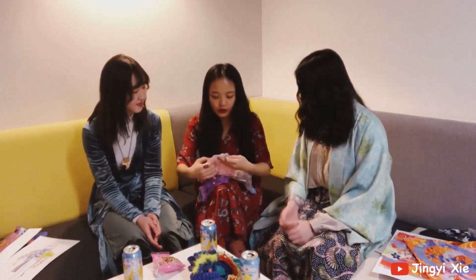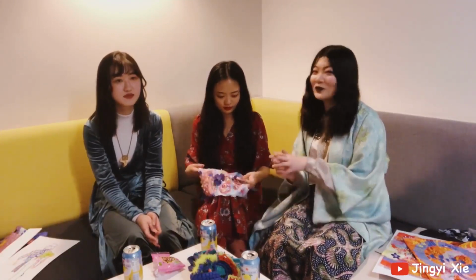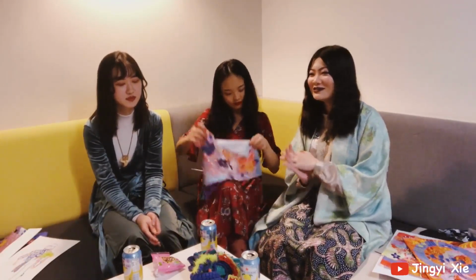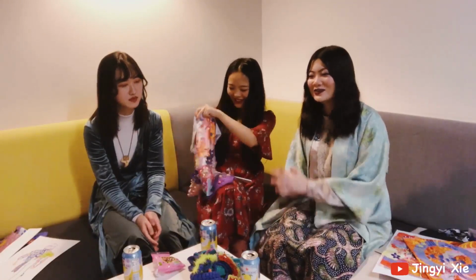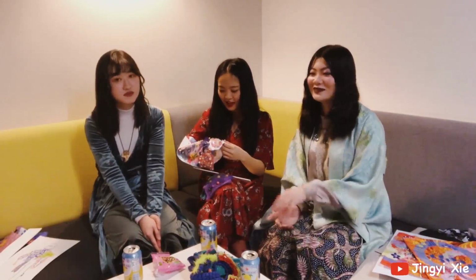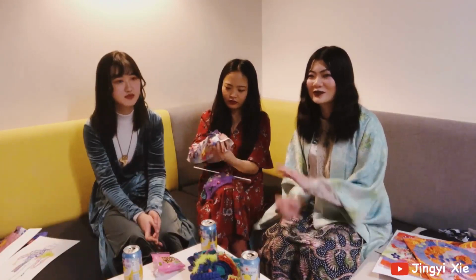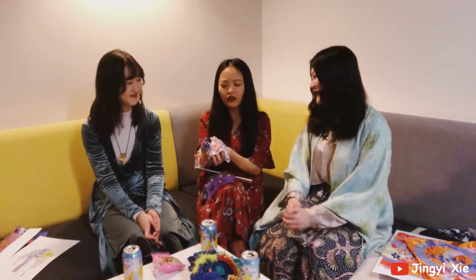Do you guys feel like you got a lot of help from your tutors for your portfolio on foundation? Yeah, because my style is kind of floral and romantic, and my tutor told me not to do so many flowers, that I need to explore more and do more research. So maybe for my final project in the foundation year, I will try not to bring so many flowers into my work.